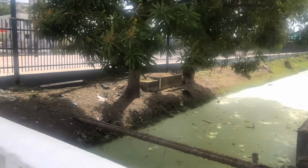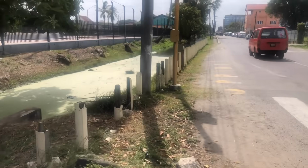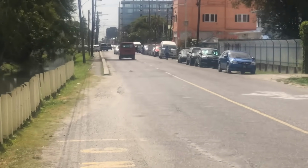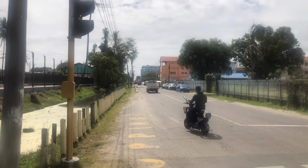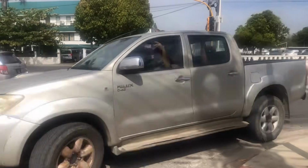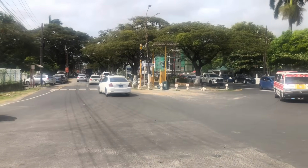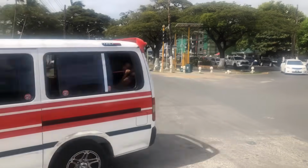But it used to be the train line, the train station, Lamaha train station. This is Lamaha Street. That's looking east on Lamaha Street. That's the new glass building at the end of the street. And Lamaha Street becomes Urquhart Street on the other side of this intersection. And of course, High Street becomes Main Street on the other side of this intersection as well. So this is the intersection of 4 streets.